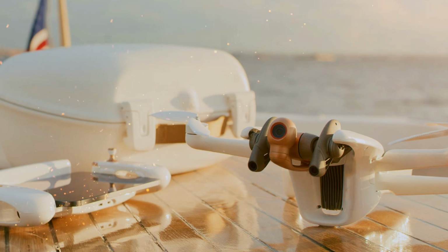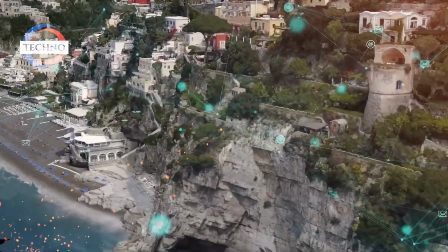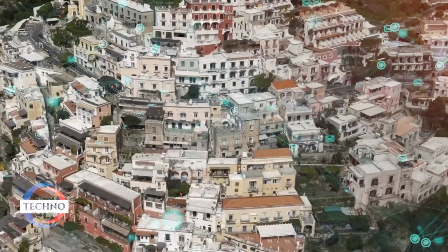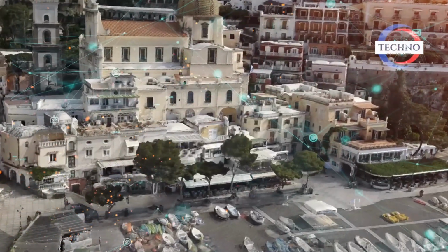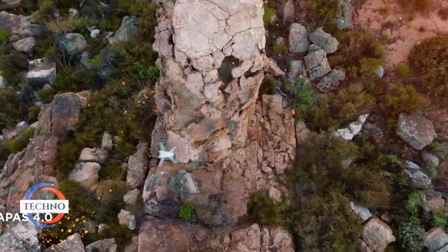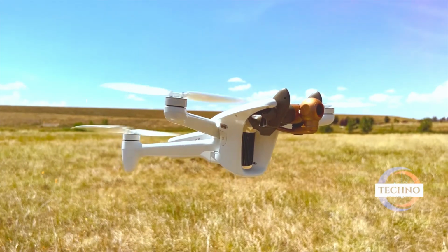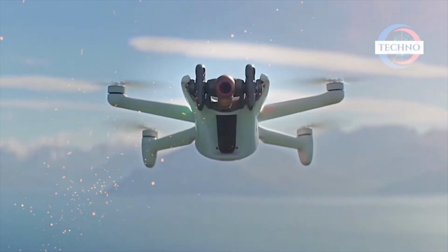What sets the Anafi Eye apart from the DJI Mini 3 is its superior camera technology and AI-driven features, which cater to more advanced users seeking professional quality results. However, it does come with a slightly steeper learning curve, which may not be as appealing to casual users or beginners. While the Mini 3 excels in portability and ease of use, the Anafi Eye is designed for those who are ready to harness the power of AI and advanced imaging technology.